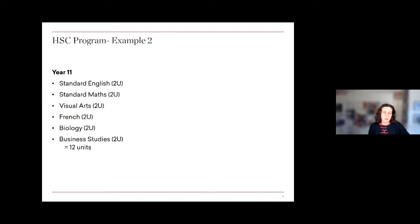Another example might be a student who's doing a standard English and standard maths, so not advanced English and not advanced maths, visual arts, French, biology, and business studies. Now, in this case, the only choice they have to make about any extension would be in French. There are no... they could possibly do science extension. Sorry, I forgot to highlight that one. So they would have those choices there, but they wouldn't have the choices of the extension subjects in English and maths.